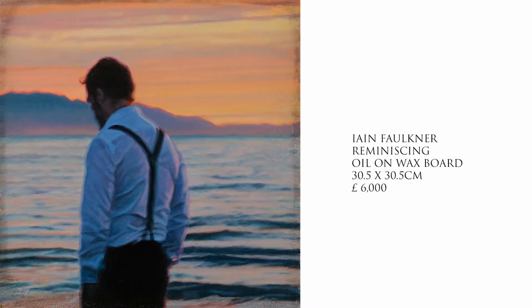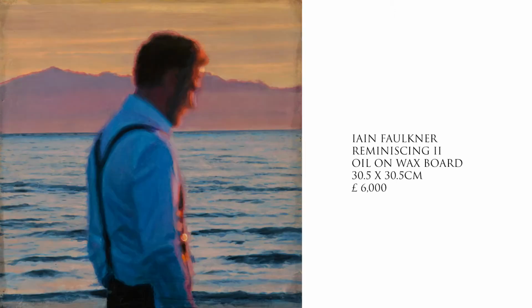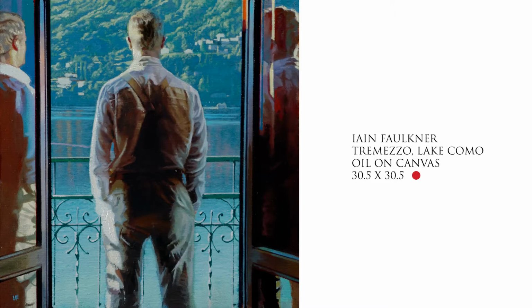Bologna, New York, London, Ballater. And these, we've got 5 small paintings. 4 of them have literally just arrived. And in day 1, the Lake Como painting has sold.